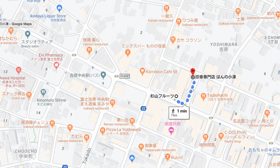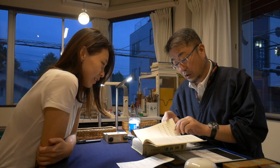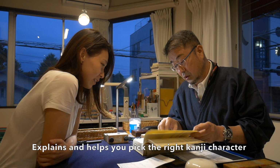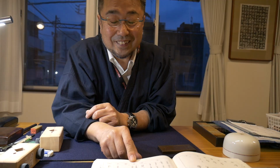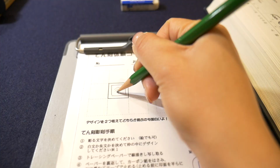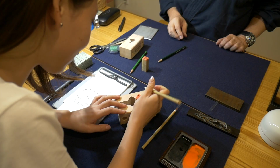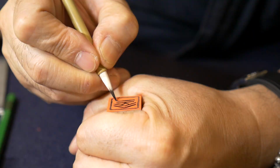Next, I went around the corner to a shop where I could make my own personal stamp. While a signature is all you need to authorize a contract in most countries, in Japan, a personal stamp is what you need.